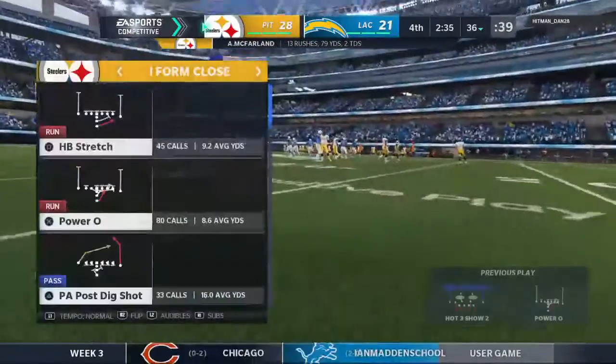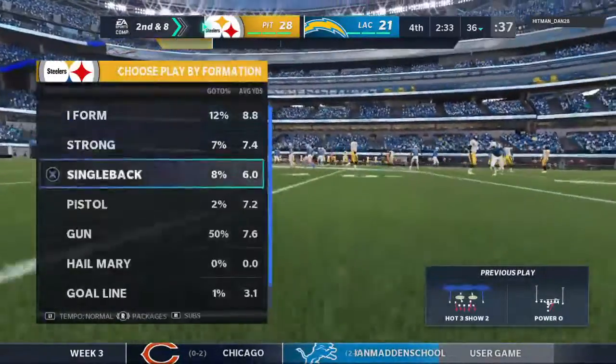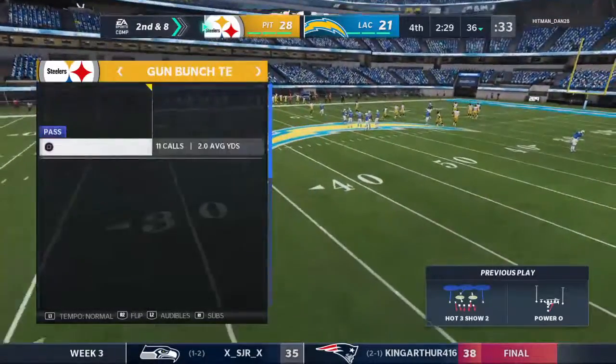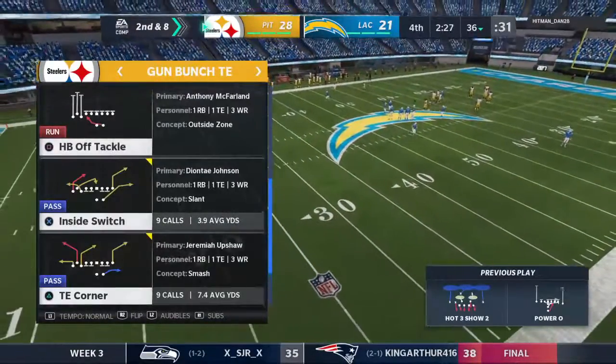And the hole closes quickly. He gets it across the 35 to the 36-yard line. Give him a couple on the carry there, 2nd and 8.